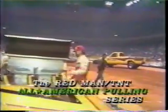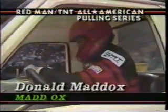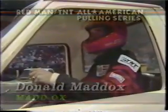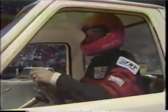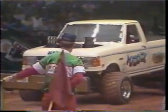We'll be back with the rest of the 4x4s after this. Donald Maddox and his Mad Ox Ford are out to challenge the Chevy from Virginia. John Maddox, the Mad Ox out of Appling, Georgia. This is a 1987 Ford. And here again, he's got about 650 cubic inches of Ford horsepower. Let's go, Ford fans. Turn it on.